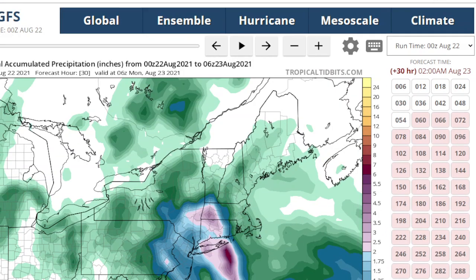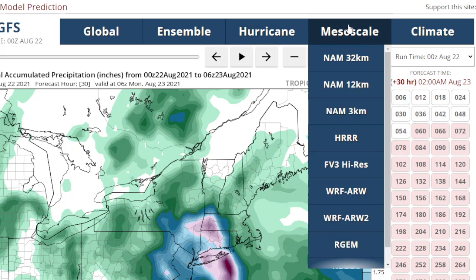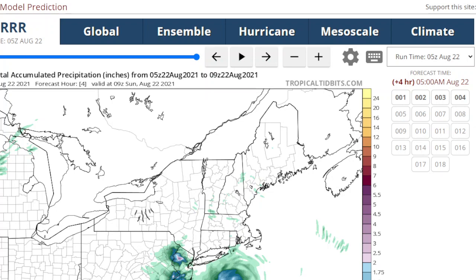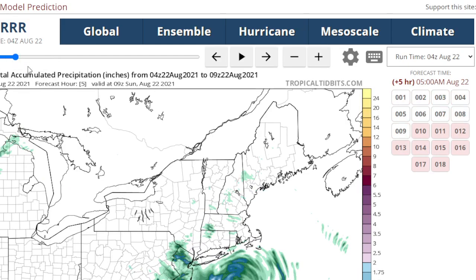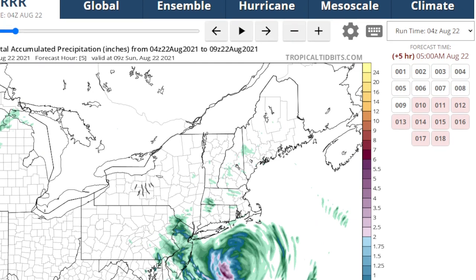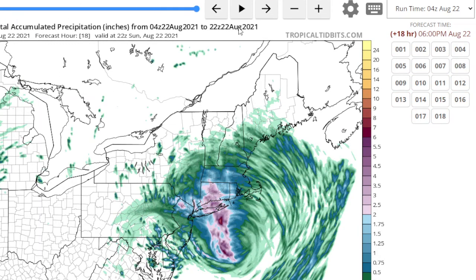Now, we already looked at this model already, so what I want to do is go to the latest HRRR model. The 5Z hasn't come in enough, but let's look at the 4Z HRRR and see those rainfall numbers first. So you can see, again, the 2+ inch rain amounts.